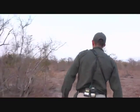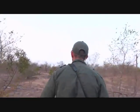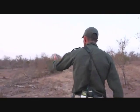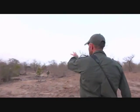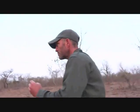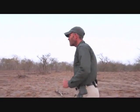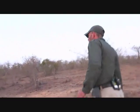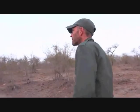Not sure if we'll get a view, but half the fun in these things is just trying to sort of stalk up and see if you can't have a view. Paying close attention to which way the wind's blowing, listening to bird alarm calls, because we know that birds will alarm call at us, and that the elephants and various other animals will understand those alarm calls as being sort of fearful of a predator, which of course is what we are.